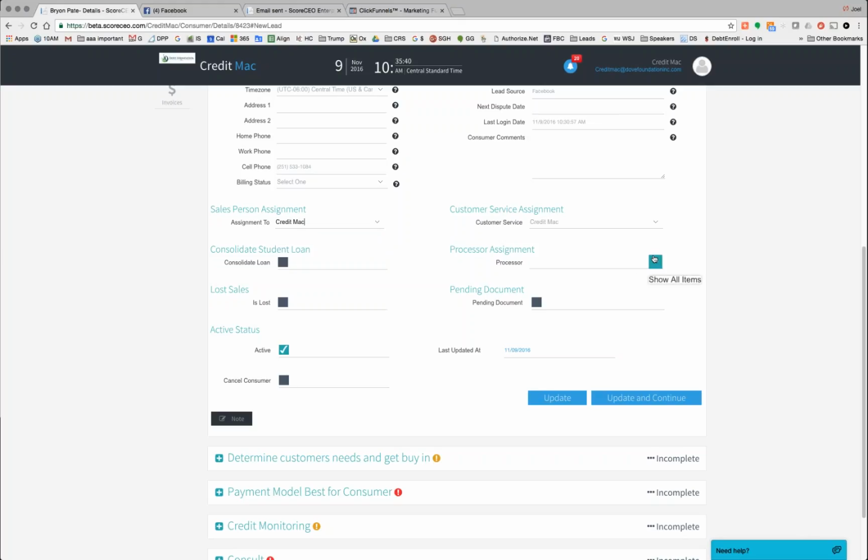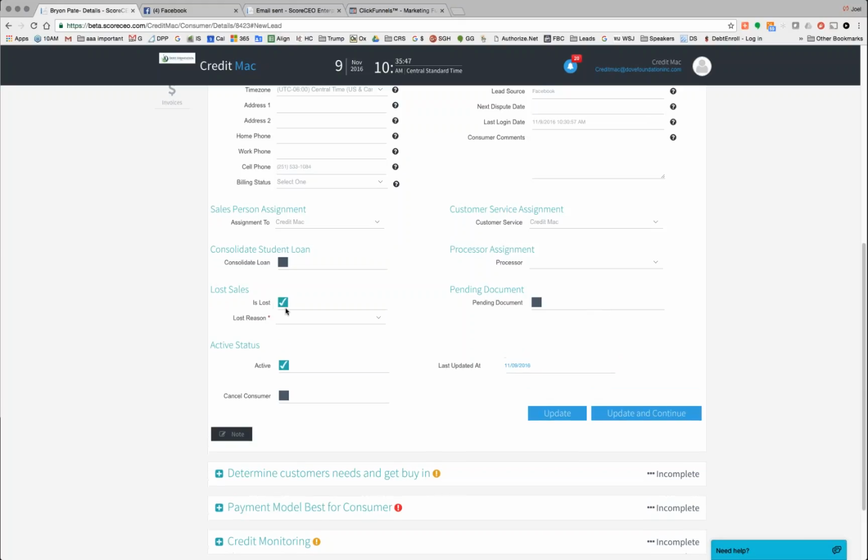You can assign a processor, and then there's a pending document which is new. I want to get some direction on that. If you lose a sale, you can indicate why you lost the sale. Okay.